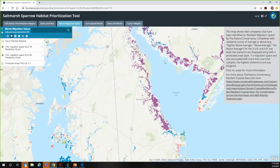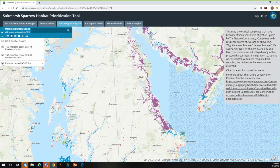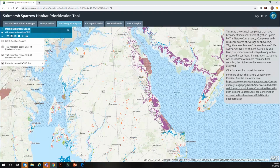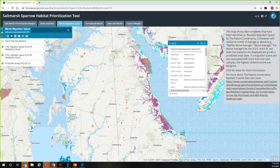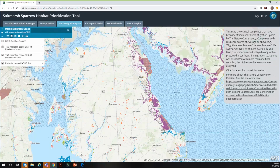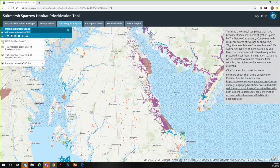I'm going to zoom in a bit. One more time. Oh, frozen up a little bit. So here you can toggle on the protected areas database. Zoom in, try to zoom in one more time. It's kind of hung up on me here. So you can look at the actual patches, the ranked patches, or not. You know they're generally not overlapping with that space because these are migration spaces, not marsh spaces.